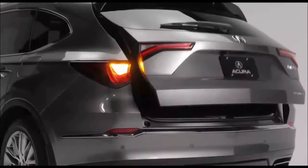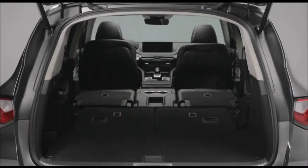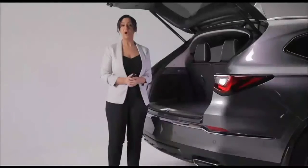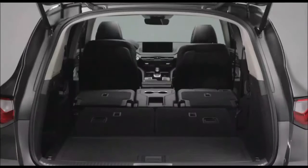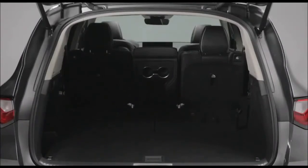Even though the march toward electrification and hybridity have taken hold of nearly every other manufacturer, and the previous MDX was available in a sport hybrid form with electric motors driving the rear axle and a hybridized V6 spinning the front axle, so far Acura is only showing off gas-fed 4th-generation MDXs.